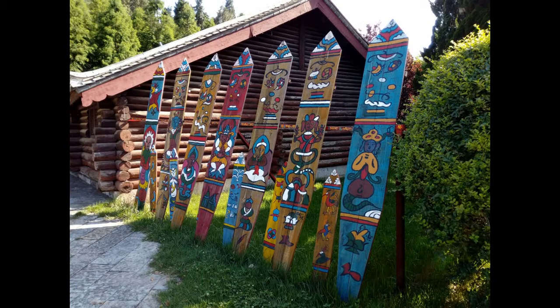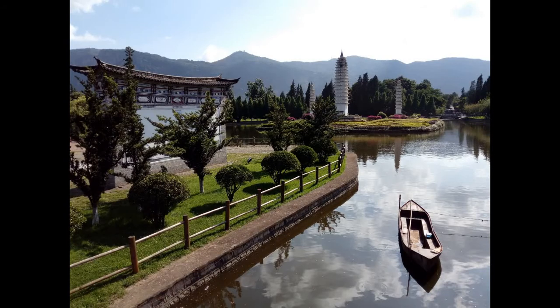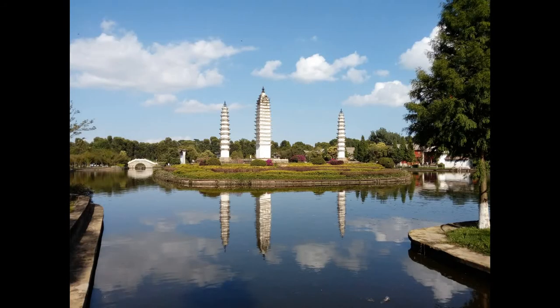Lots of different colours and art on display, and activities such as this game where you have to throw a beanbag through the hole in the circle at the end of the pole. And some of the views inside the Nationalities village are breathtaking. Here we can see a replica of the 3 white towers in Dali.